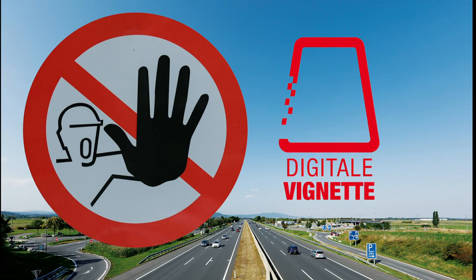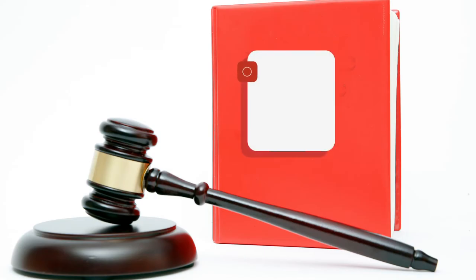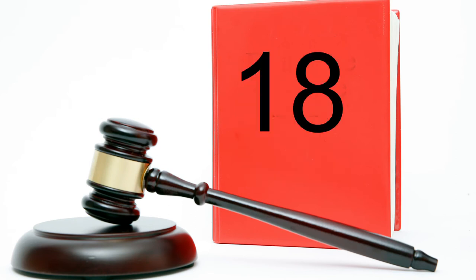Now it's important. If you buy the digital vignette through a sales partner, at the toll booth or from a vending machine, it will be valid without a time limit from the desired date. But if you buy the digital vignette via the Asfinag webshop or the Asfinag app, the consumer protection period applies to you as a private individual. Therefore, the purchase is only valid from the 18th day afterwards. However, this is different for entrepreneurs. Here the right of withdrawal does not apply and the digital vignette can be used immediately.